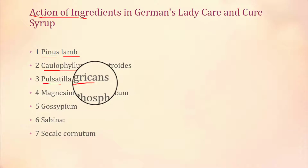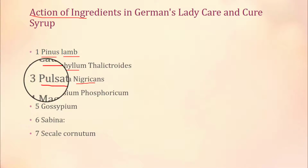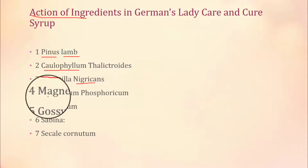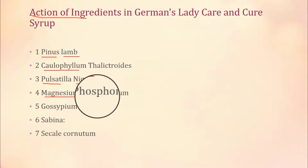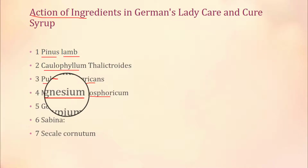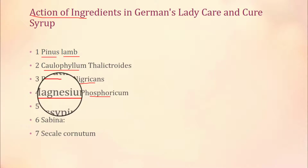It helps in suppressed menses from wet feet, nervous debility, tardy menses, too late, scanty, thick, dark, clotted, changeable, intermittent menses. The next ingredient is Magnesium Phosphoricum. It acts as an antispasmodic remedy with radiating pains which are aggravated during menses, and it is useful in menstrual colic, that is painful cramping of the abdomen during the menstruation period, and it also helps in cramping of the muscles.